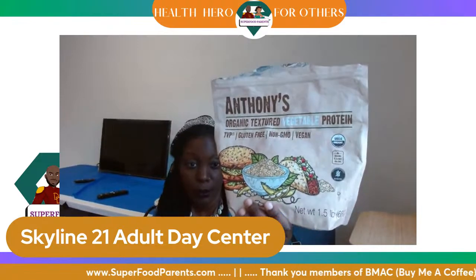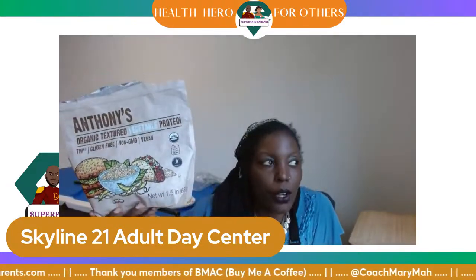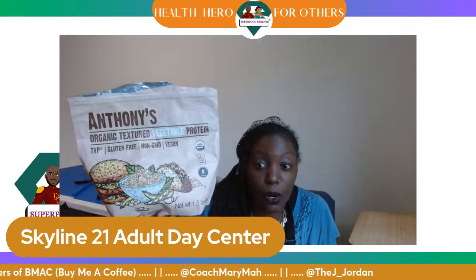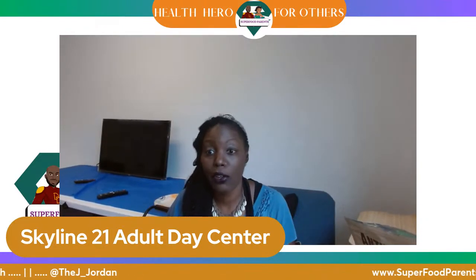Boom. Texturized vegetable protein. This is an OG product that Taco Bell, McDonald's, they used to use this for their burgers before, long ago, right? And people were like, no, where's the beef? Wendy's came out with that slogan. So then everybody started using beef.